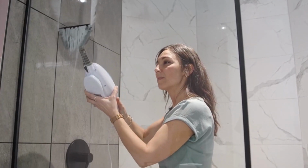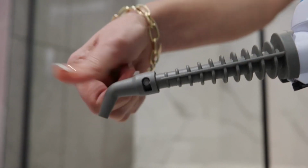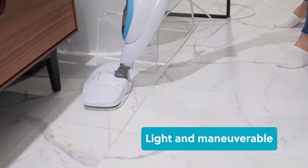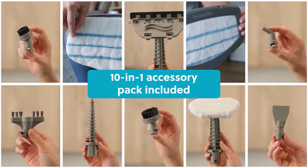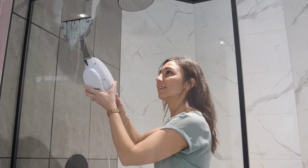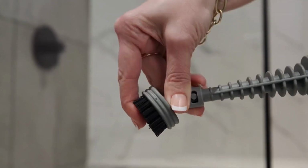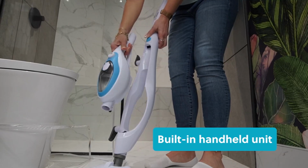This 10-in-1 Steam Mop delivers chemical-free cleaning, using the power of heated steam to keep your home safe for kids and pets. In just 30 seconds, it's ready to clean hardwood floors, tiles, carpets, and even doubles as a handheld steamer for clothes, upholstery, and drapes. With a swivel mop head, collapsible handle, and a full set of accessories, it's lightweight, versatile, and perfect for tackling dirt and grime.